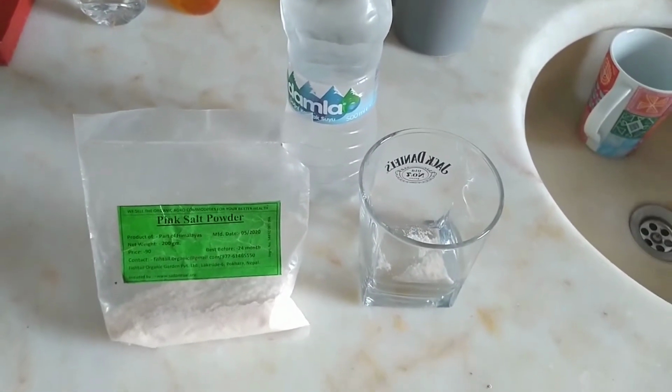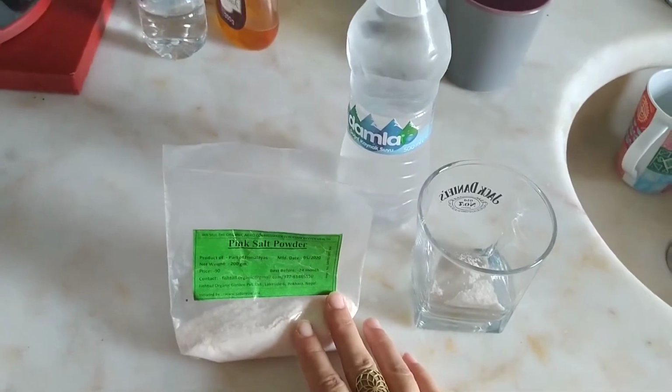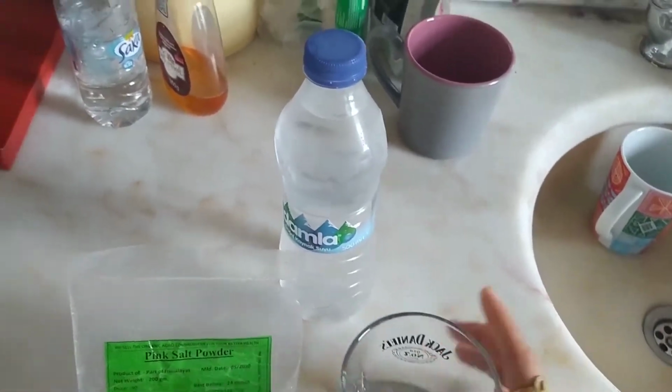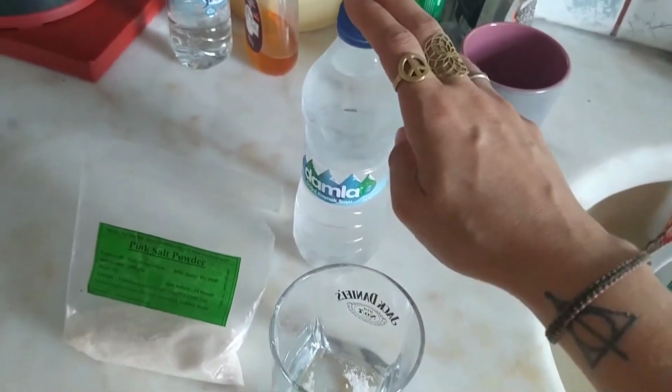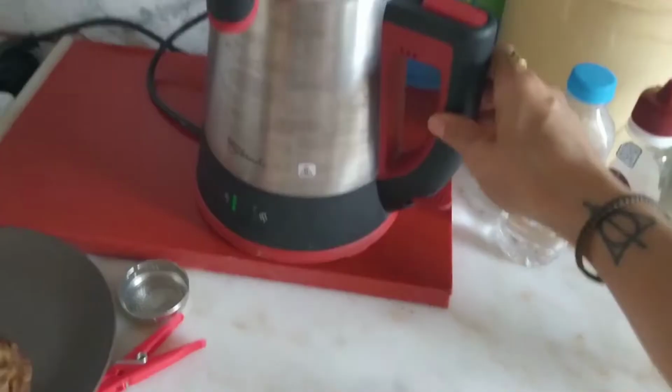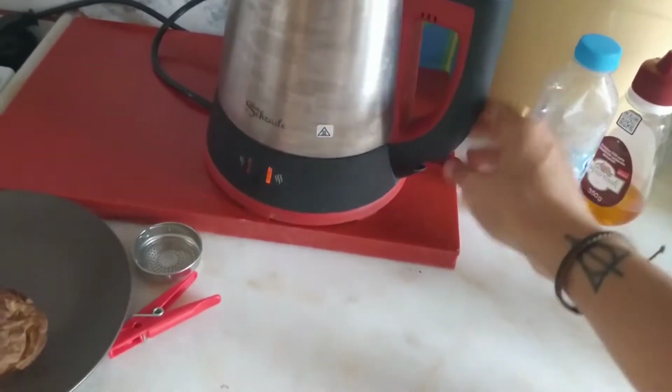So I have here my supplies. I have my pink Himalayan salt, my cup, and some cold drinking water. This is cold filtered clean water. And then I have a pot of boiled water right here.